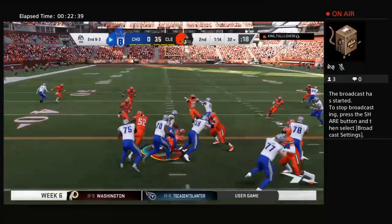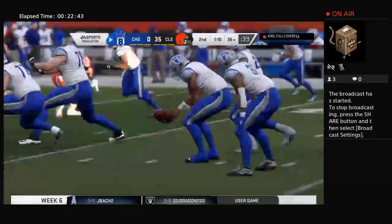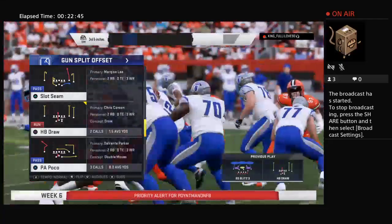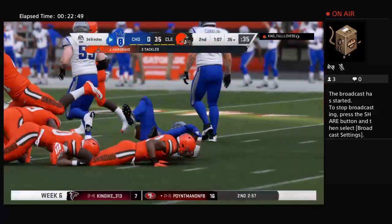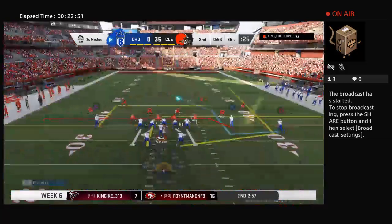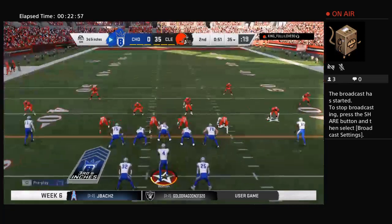Draw play. This is Carson. And able to break one tackle, but then quickly brought down. Javon Hargrave there on the stop. Well, he hasn't made much of an impact in the running game thus far, and after that last run, not much is going to change in that area. He hasn't been able to get anything going, and really the offensive line not helping him much.